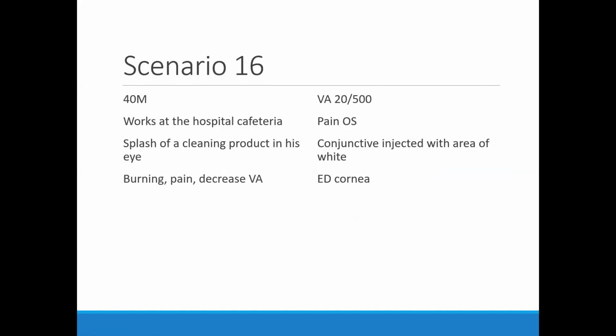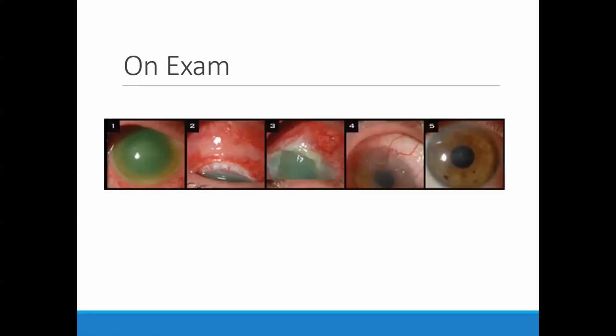So here's a 40-year-old who works at the hospital cafeteria, with a splash of cleaning product in the eye, burning, decreased vision, and the eye is red. Vision is now 20/500, very painful, and there's an epithelial defect. So what do you guys see on photo number 1? Hazy cornea. Yeah, hazy cornea. What can you tell on the conjunctiva? Chemosis, redness. Yeah, quite a lot of chemosis and redness.